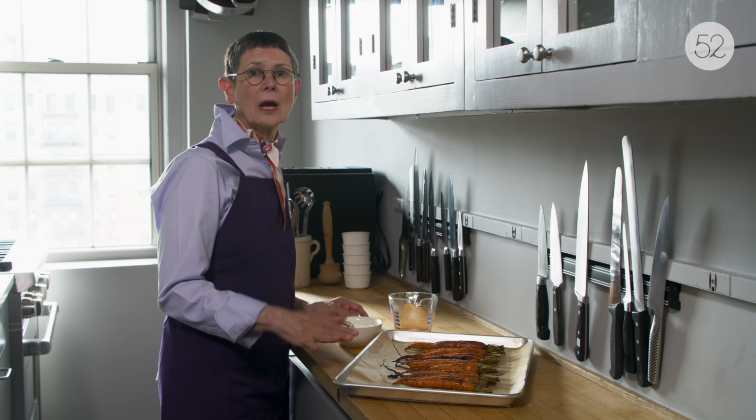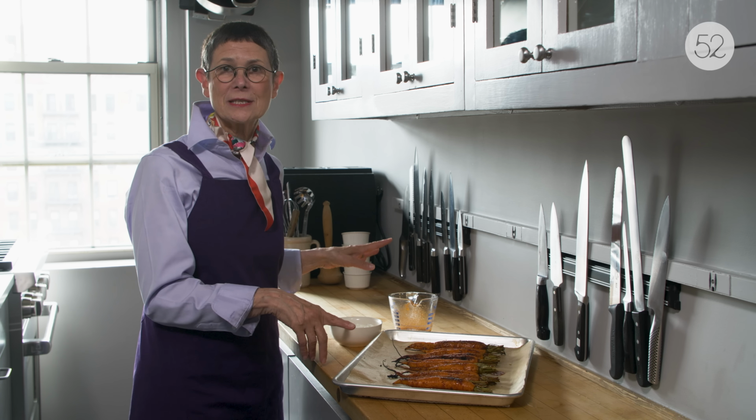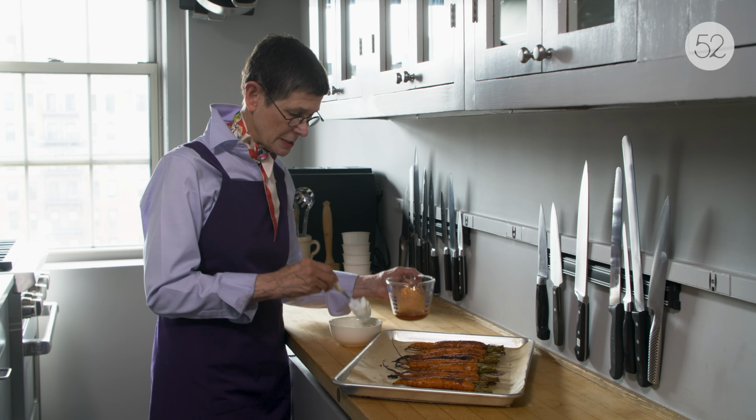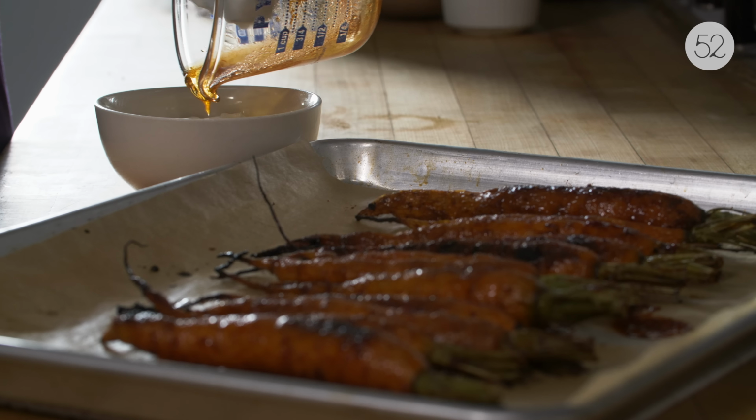The carrots are out. I'm going to, as with all of this Sunday supper, serve these at room temperature. And I'm going to make the little dip for it. So it's Greek yogurt and the leftover syrup.